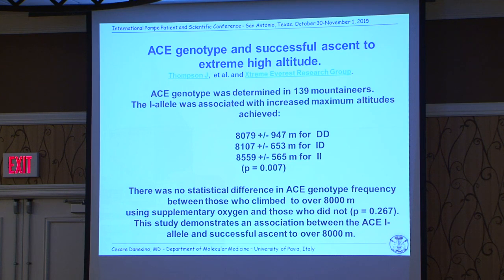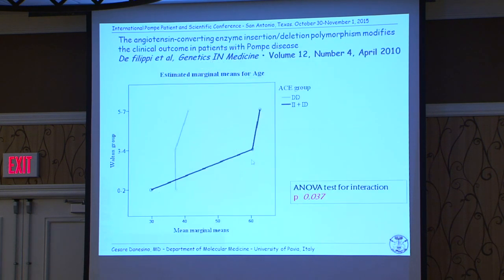If you have a double dose of the D variant, the D allele, then you will be able to climb only up to 8,000 meters on the Everest. But if you have a double dose of the insertion allele, you will be able to climb up to 8,500 meters. So it makes a difference.